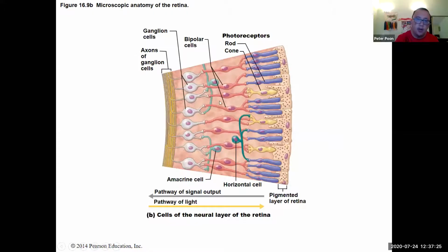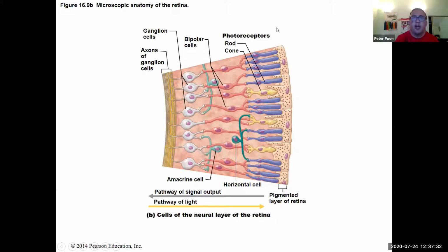Okay, so here, okay? So the pathway of light, so it comes all the way here, okay? So these little blue and gold things are the photoreceptor cells. They're called rods and cones, okay? And then here are bipolar cells, here are the ganglion cells, okay?